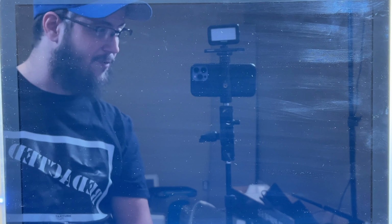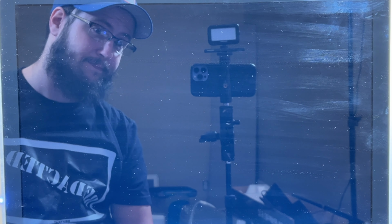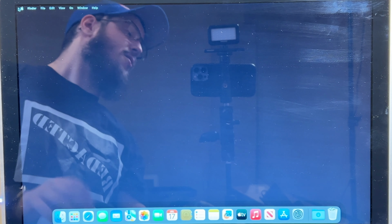Yep, still booting. SSDs make a huge difference. And I will be upgrading this thing finally to an SSD because I can't handle how slow it is. Still booting. Now, once everything's loaded up on here, it's pretty quick. But getting it to load up here, it takes a while.